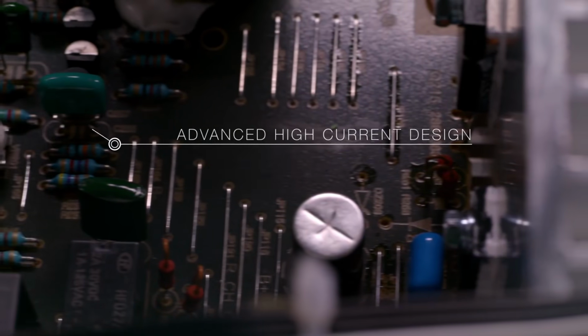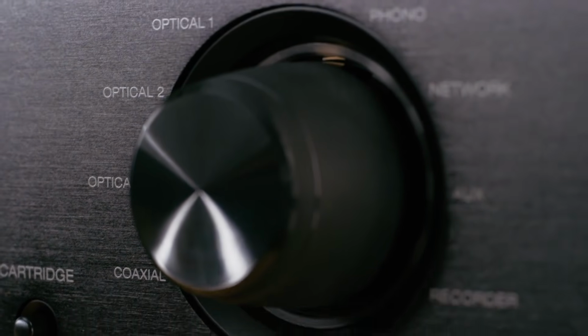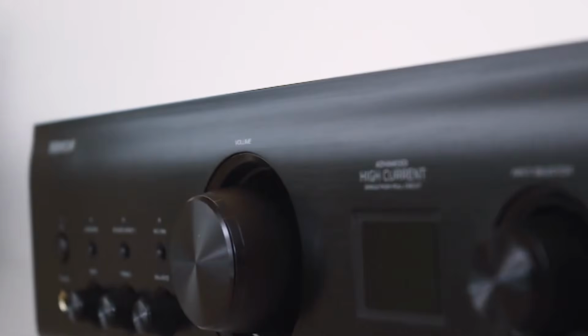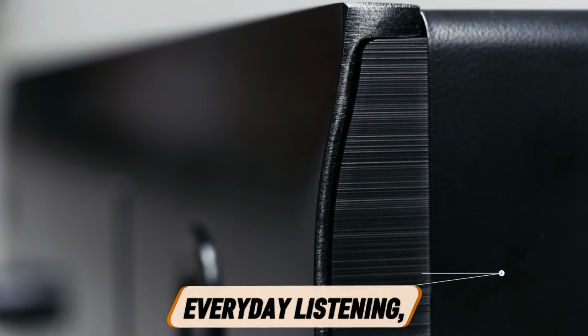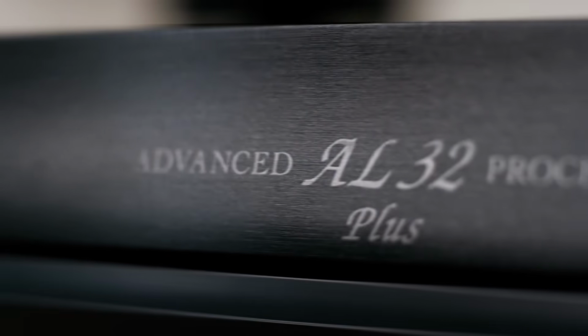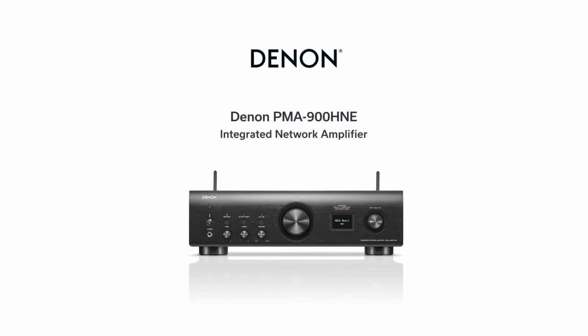One of the most important advantages of the PMA-800NE is how stable it feels as volume changes. Many value amplifiers sound acceptable at low levels, but lose control as soon as you turn a knob. Denon avoids that trap. As volume increases, the soundstage expands rather than compresses, and instruments retain separation instead of blending together. This makes the amplifier well-suited for everyday listening, where volume levels fluctuate depending on time of day and content. Whether you're listening casually in the background or sitting down for focus sessions, the amplifier maintains composure and tonal balance.